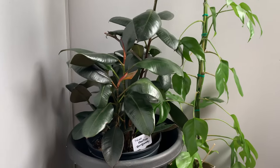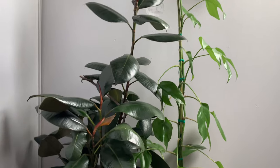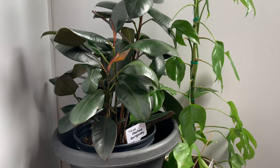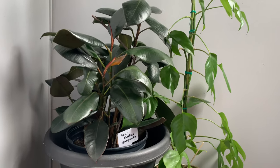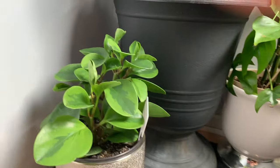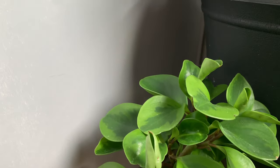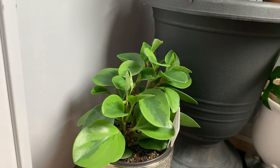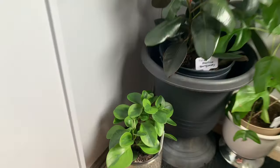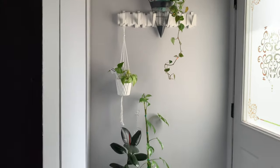Next to it is a Ficus elastica burgundy that I've been trying to figure out, because this one always has curly leaves no matter what I do with it. So yeah, I'll just leave it alone there. This one is a Peperomia obtusifolia with the green variegation in the middle. I don't know exactly what the variety is, but yeah. So those are the plants on the entrance.